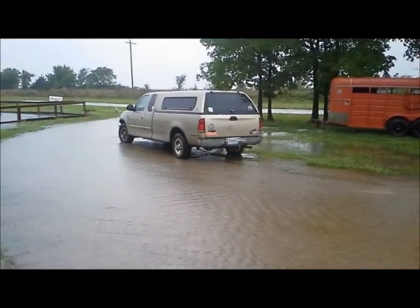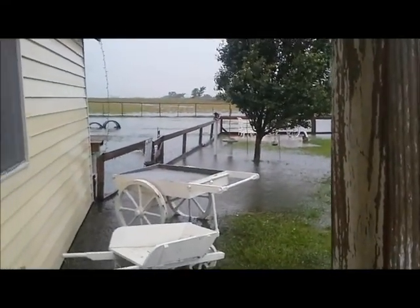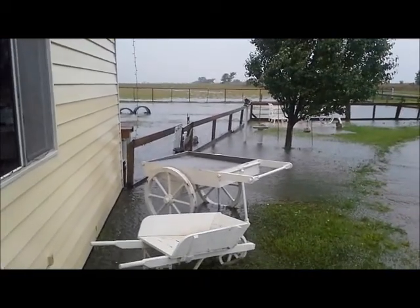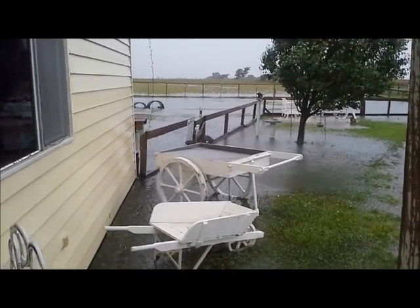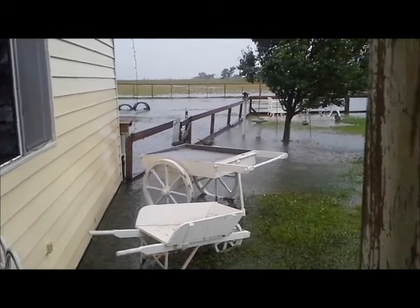Most cats come to the back door. This time it was, come on, little Gray. Here, kitty, kitty, kitty. You can tell, Little Gray is soaked. Come on, big guy. I don't have my boots on or I'd go get him. Come on, kitty. Come on. Get in here.